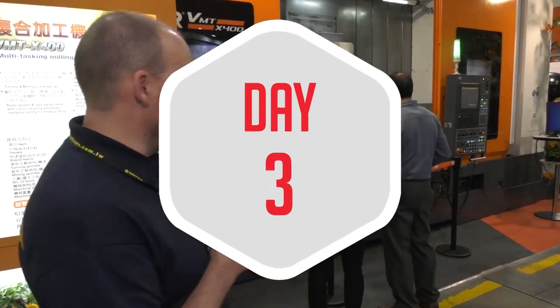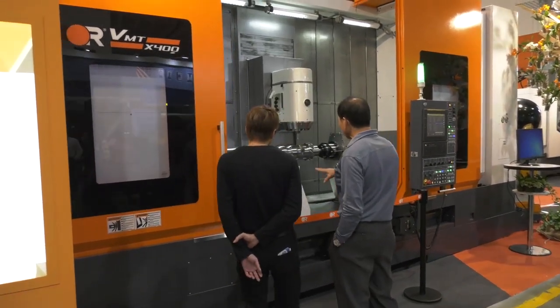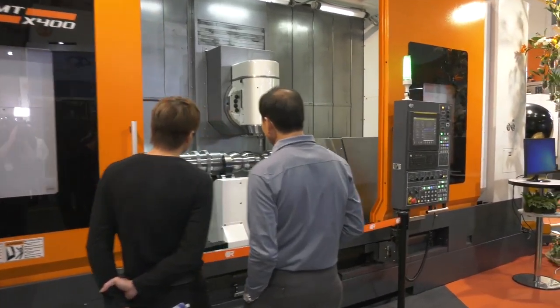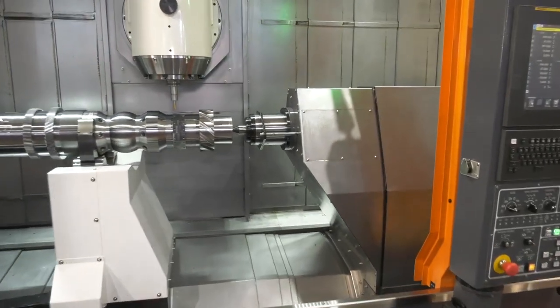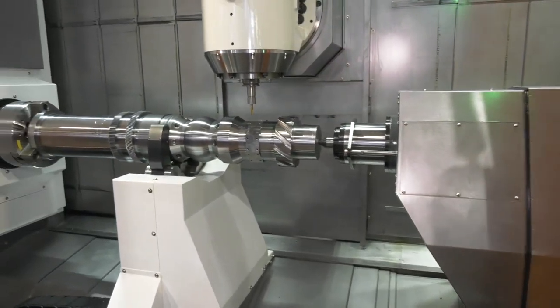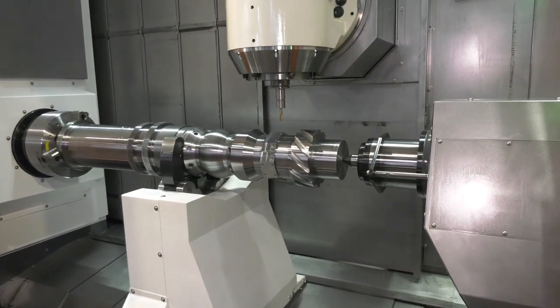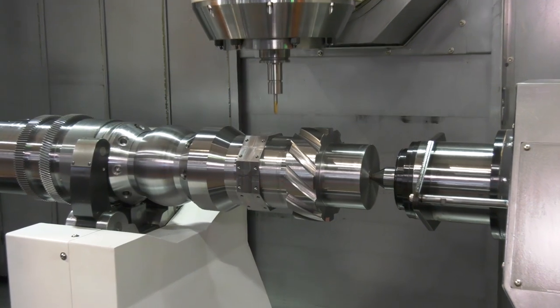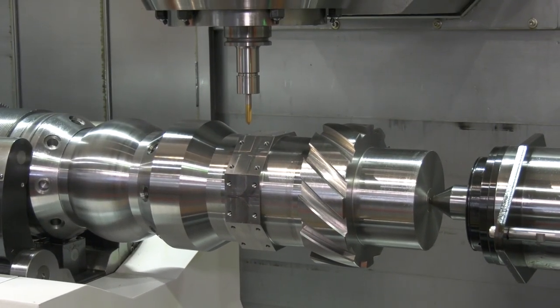First time I've seen this new machine from Victor, obviously available in the UK, Victor CNC. This is an X400, a VMT X400. They're now going into the multitasking arena, and you can see that this machine is ideal for the type of applications you've got here: the oil and gas industry, the nuclear sector, power generation, any component that is large and needs lots of features machining on it.